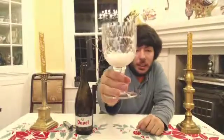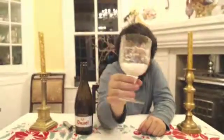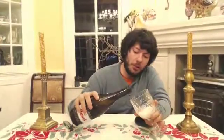a lot of foam in there, a lot of carbonation, which is what I read because I looked it up online to see what Duvel was all about. That doesn't make sense. So overall, I'll pour a little more.